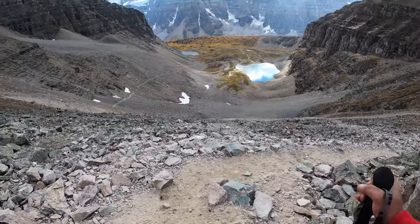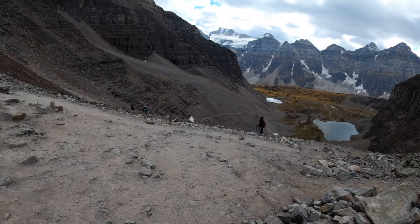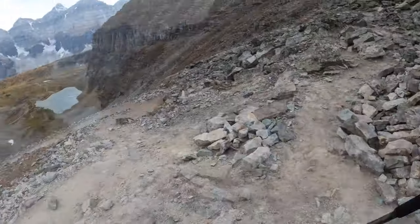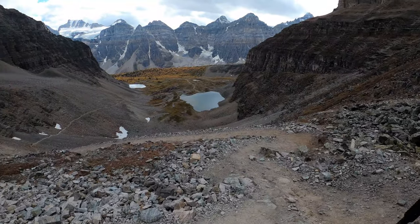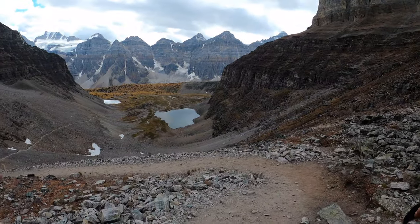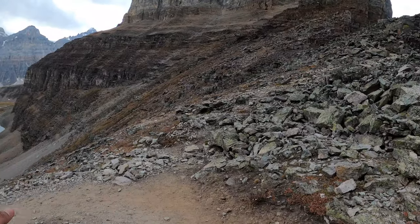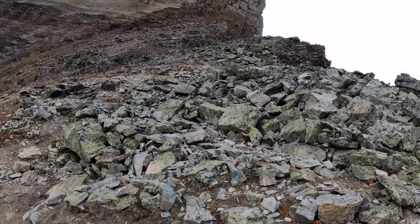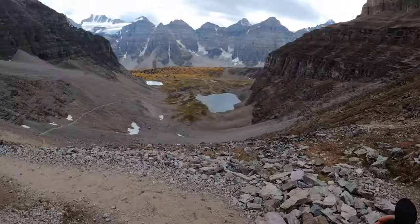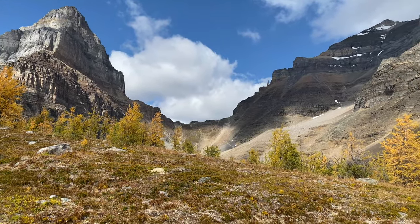Wow, guys, so cool. Okay, guys, now it's time to go back. Okay, this was awesome. So I went all the way to that top and that top and that top right there. So it was really good. We are just returning from our hiking over there to Sentinel Pass.